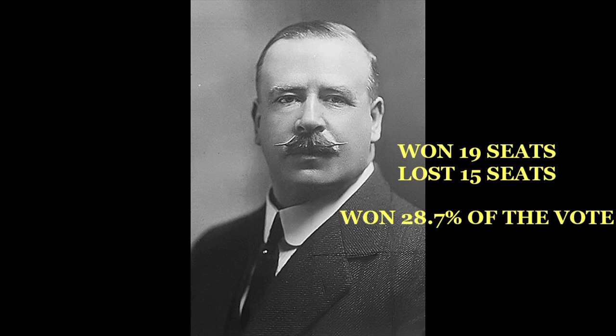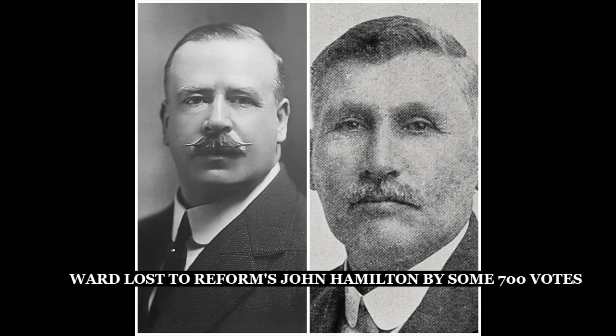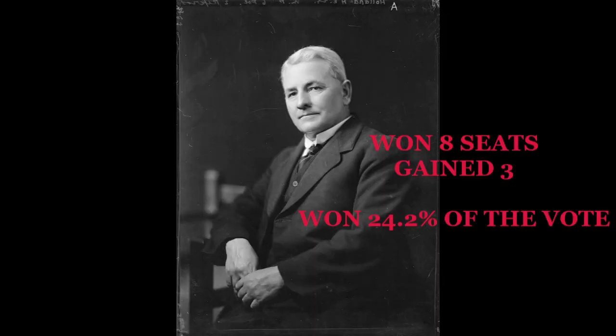the Liberals, who lost an incredible 15 seats to hold only 19 seats in an 80-seat House of Representatives. The swing against the Liberals was so big that Liberal leader Joe Ward lost his seat of Awaroa, which left the party both reeling and leaderless. The Liberals won 28% of the vote and were almost beaten in the popular vote by Labour, who won 24% and a solid 8 seats.